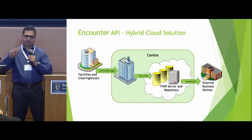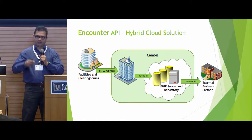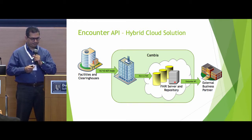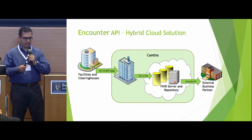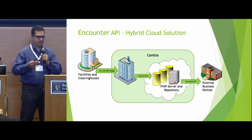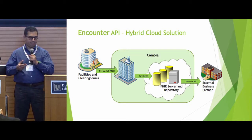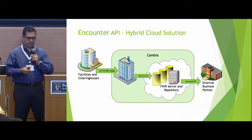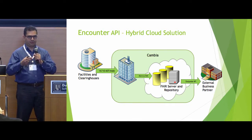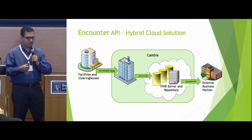But other than intake, the transformation of the HL7 version 2 message to FHIR happens in the cloud. And our FHIR server and the FHIR repository are all hosted on the AWS cloud. The API is exposing two flavors. The first flavor is a streaming API for partners that need a stream of ADT notifications in FHIR format. The other flavor is for partners that need historical access to encounters, typically partners needing data analytics and other use cases.